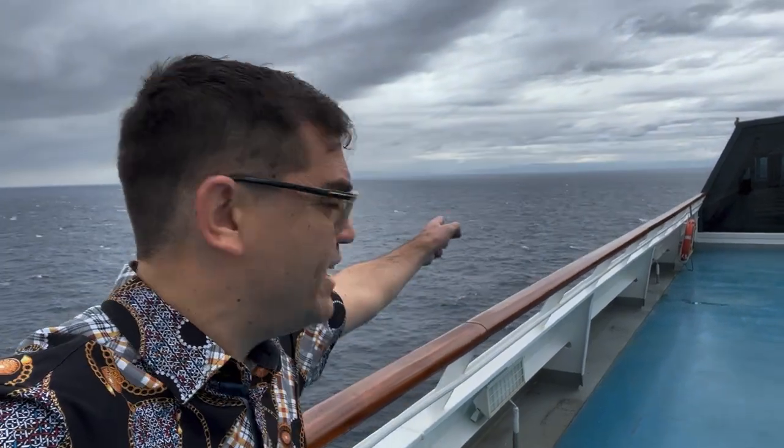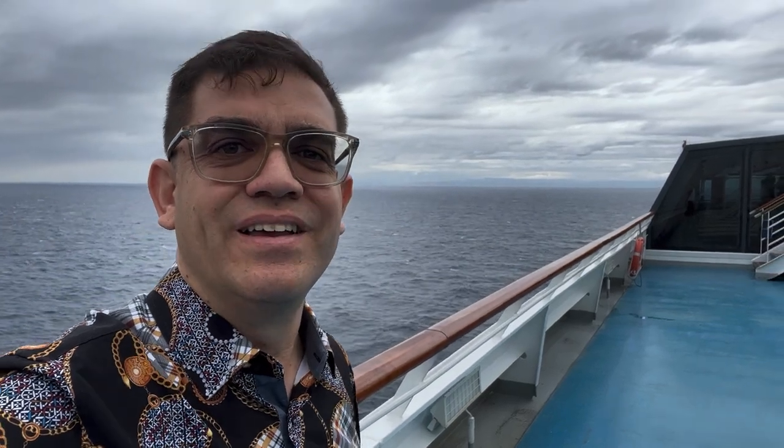Okay, we're en route from Barcelona to Savona. However, the ship just made a left-hand turn. As you can see, there's land over there. We're heading right towards Marseille right now. Marseille is the stop after Savona. I'm a little confused right now.